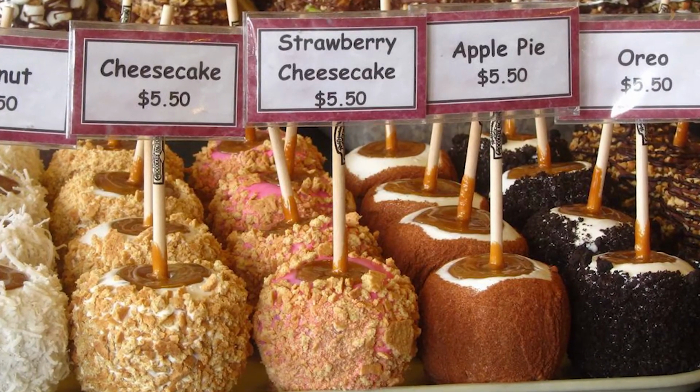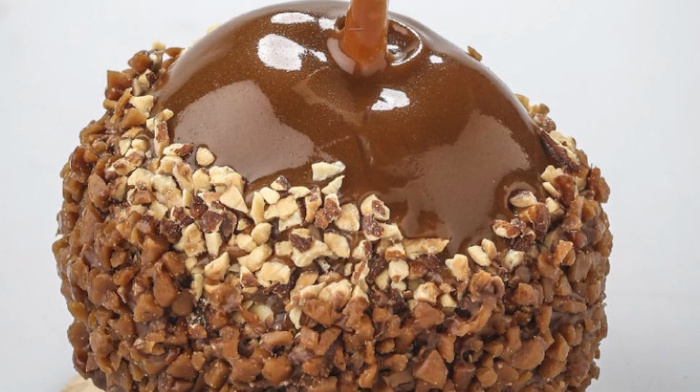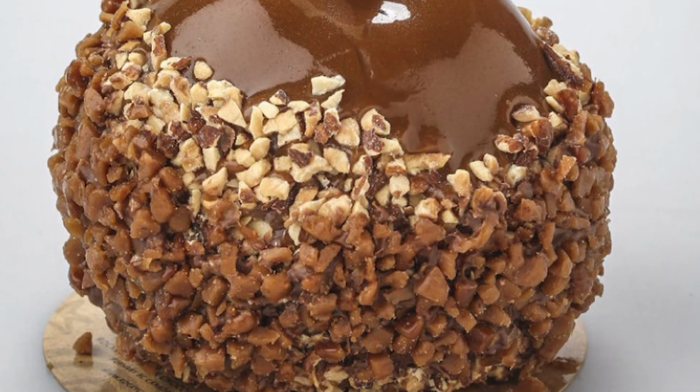Now, if you have never had one of their caramel apples, I like mine with peanuts on top, you have to stop by and try them. They are so good. One of my favorite treats dating all the way back to when I was a little kid.